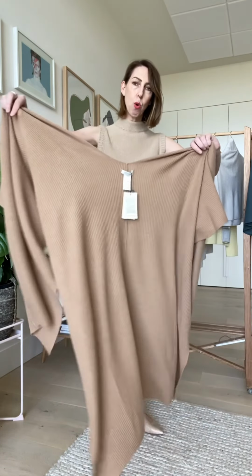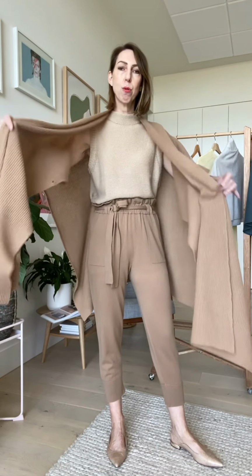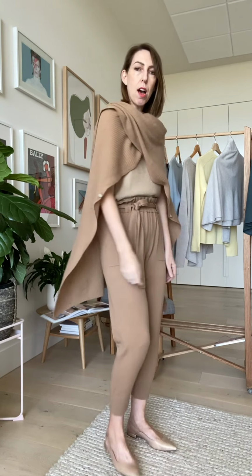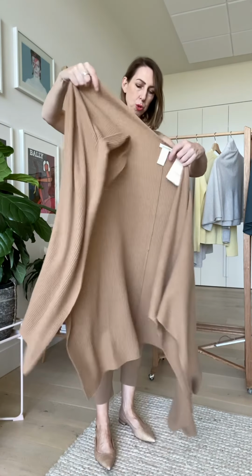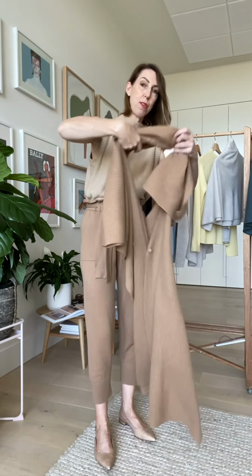So now I've unbuttoned all the buttons and I'm simply going to throw it over my shoulders. And it does create a slightly different look, but now I can also play around with the two front tails and do it as a bit of a wrap across the shoulders, very cape-like, very gorgeous, up around the neck to keep you nice and warm. And the other thing that I love about it, because it's so soft and light, is that you can literally just wear it, fold it up, just do whatever you like, really.